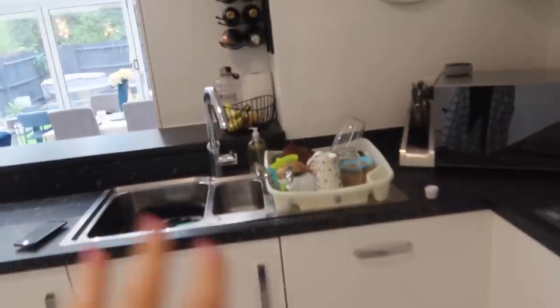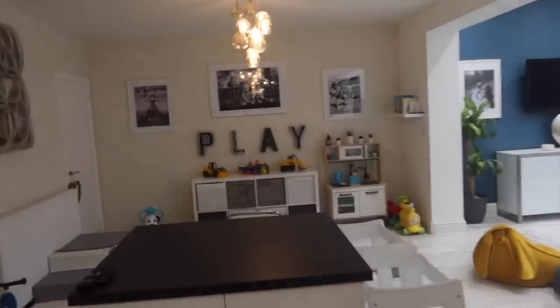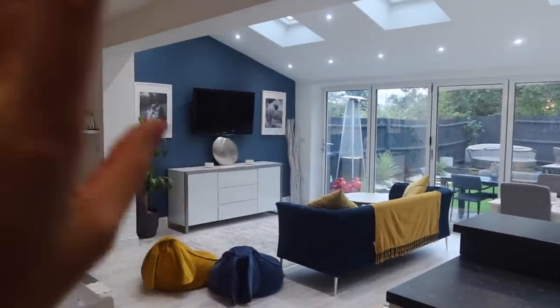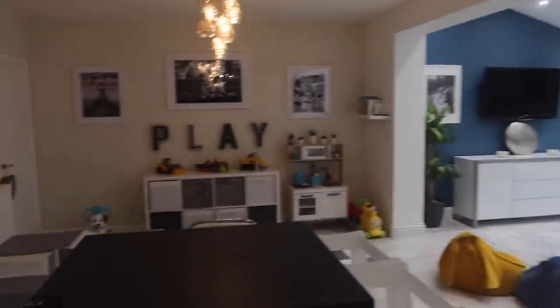So I can get on, I can cook, I can clean, I can do whatever I want in the kitchen area, and the boys have got all this space to play in. We've got a telly in there so they can watch their programs if they want to, and then I'll talk you through the play area in a minute.